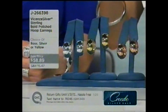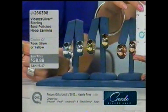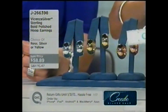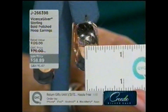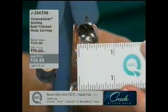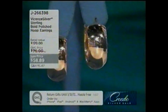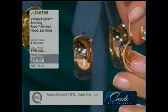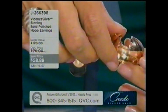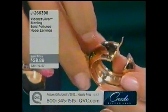I'm gonna right away give you some dimensions. So up and down, you're looking at just about an inch, and from side to side because they are so big and bold. But I will tell you right now, they are not a heavy earring. They're about a half of an inch wide. They do have the snap bar closure, which let me just show you that very quickly because I know we don't have tons of time. There we go. And then on the inside, it's fully finished off all the way around. And that's the way it looks.